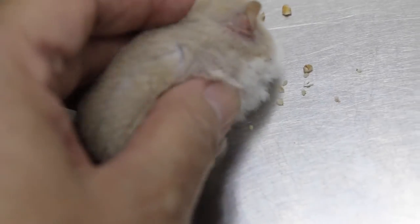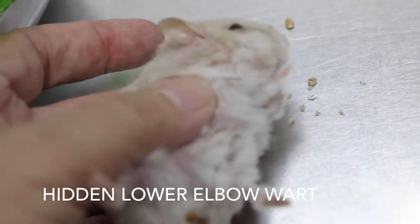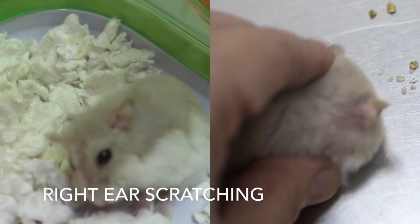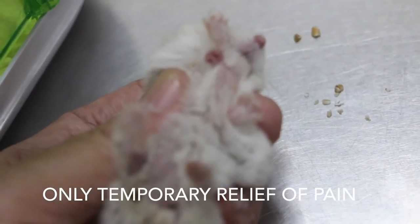The vet picked up this hamster. Surprisingly, there was a hidden lower elbow wart. This could be the irritating inflamed growing wart that caused the right side itchiness, including right ear scratching and the left backside biting wound. Biting and scratching provide instant temporary relief of pain.